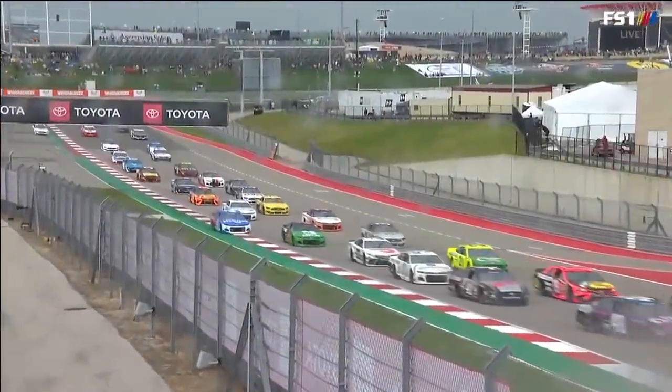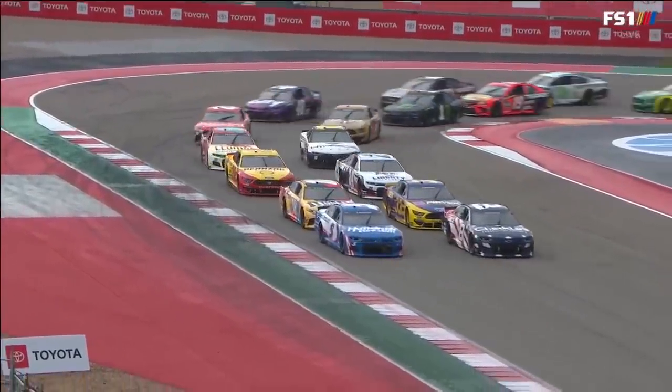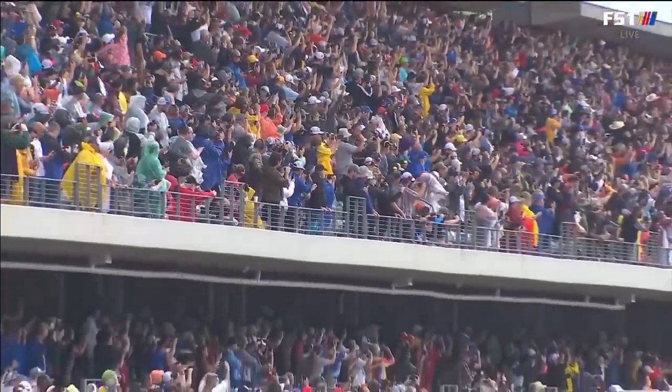So we have a dry, mostly dry track condition for now. What'll it be when they get up the hill to turn one?